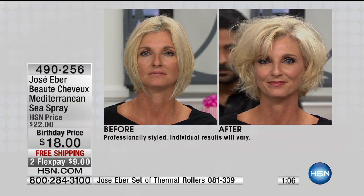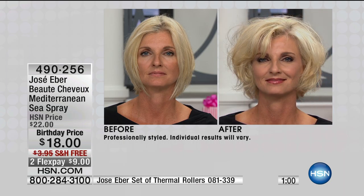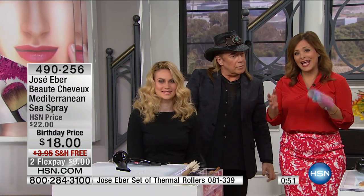Oh my gosh. And look, these ladies, please see the before and after here, because you're going to be amazed. These ladies look as if we've multiplied their hair. It makes the hair look thicker. It makes the hair look bigger, because all of a sudden you've added life and volume to it. It's $9 to try it out on a credit card, free shipping and handling.